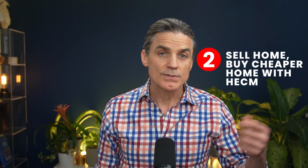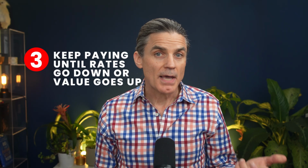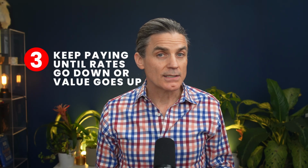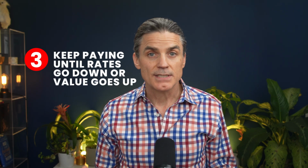In this case, you have 3 options. 1, use other assets to pay to obtain a HECM; 2, sell your home and use the equity to purchase a less expensive home with a HECM; or 3, continue paying on your mortgage until home values increase, interest rates decrease, or your mortgage balance decreases more significantly.